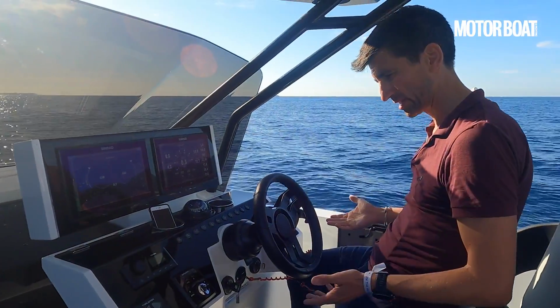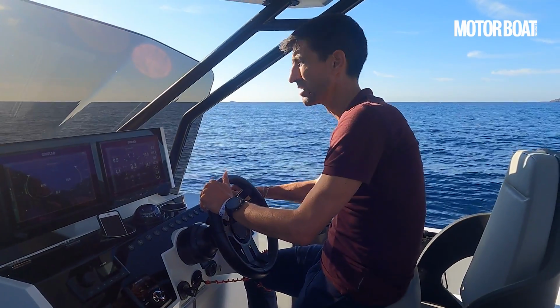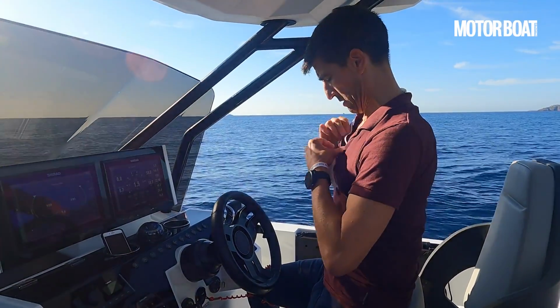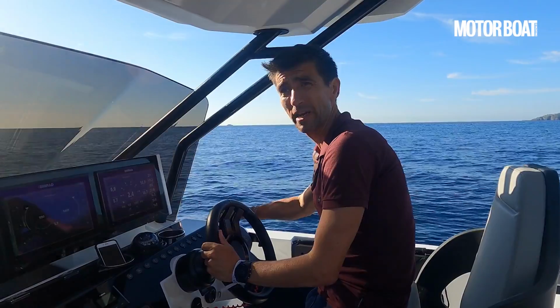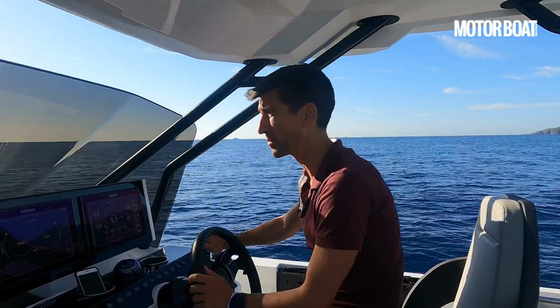But for now, what we need to do, I think, is get ourselves up and running and see how she goes. Now, as I say, with this boat we've got a pair of Mercury 400 outboards on the transom. Now you can have 300s or 350s. Apparently with the 300s this boat is good for around about 45 knots, which is pretty impressive.